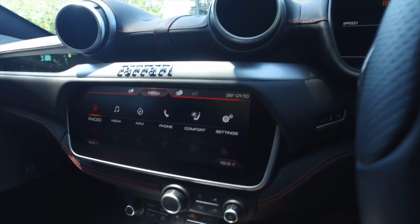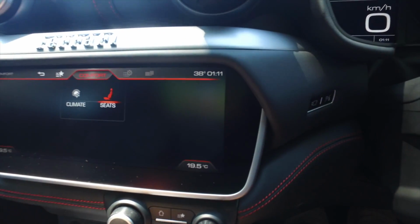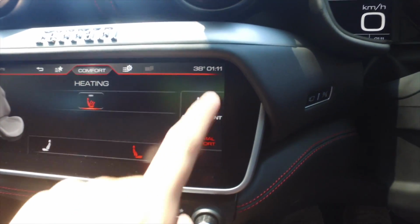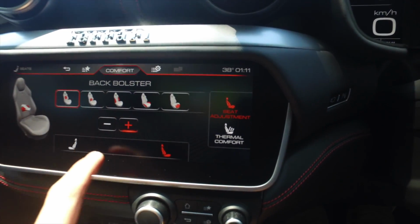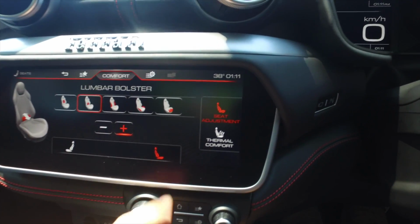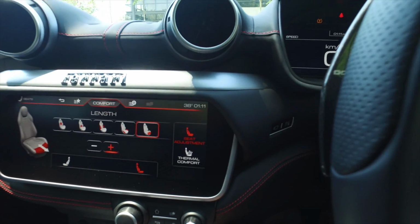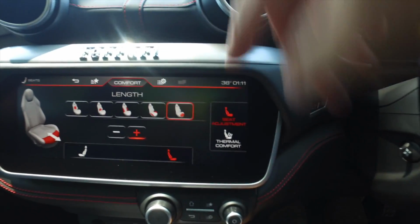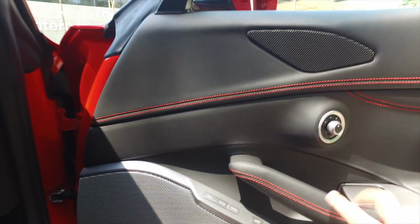And there are a lot of settings. Let me show you. You can go to comfort, and then the seats, and then seat adjustment, and then you can choose your lumbar, and plus or minus here. You can choose the left seat or the right seat, the side bolsters, thigh bolsters, and the length of the seat base. Just now I had a hard time looking for this, as on the seat itself, all you get is this. See that? You can only move these two things on the seat itself.